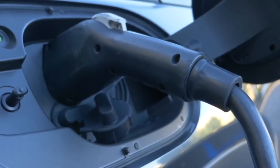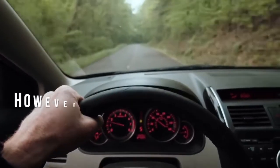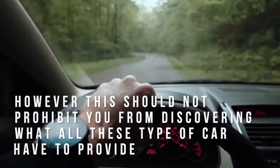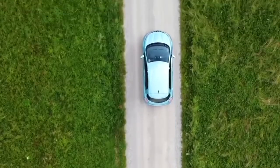To sum up, there really are undoubtedly certain challenges that concern electric cars. However, this should not prohibit you from discovering what all these types of cars have to provide. All indications point to electric vehicles dominating in the near future, so it would be essential to have a handle on them as well.